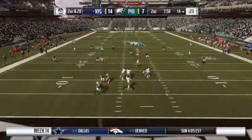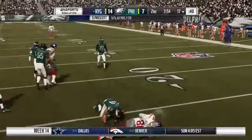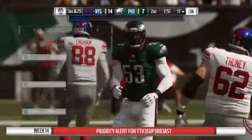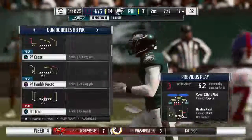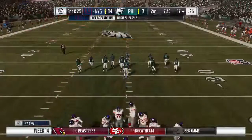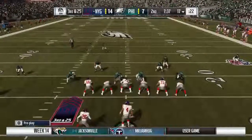Out of the gun, here's Prescott. Over the middle, he's got his tight end Ingram. And they'll bring him down here right around the 17-yard line. Only 3 yards on the catch. It's third down. Well, they're unable to convert that into much, but it's never a bad idea to try to get the ball into a tight end of his caliber's hands and see what kind of disruption he can cause.